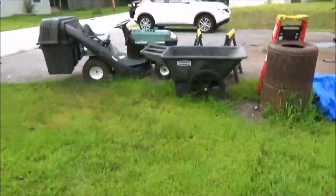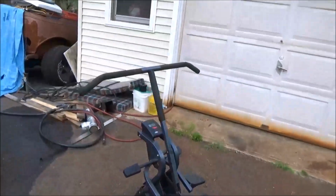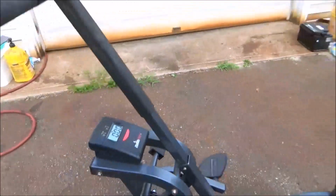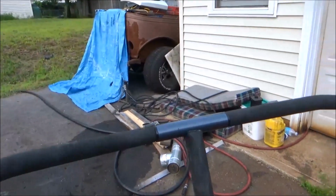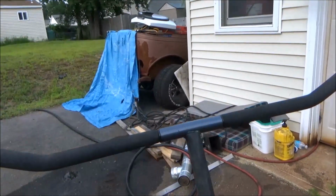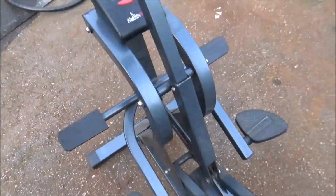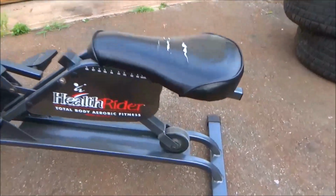So I was going down the road the other day, and I passed this. This is a Health Rider, and I tell you, this thing is made out of some pretty healthy steel. But I'm looking at this end, there's my T-bar right there, with a little modification to the spinning handlebar. I should have just popped this out and ran, but I was nice, I took the whole thing. I can always use pieces of metal.